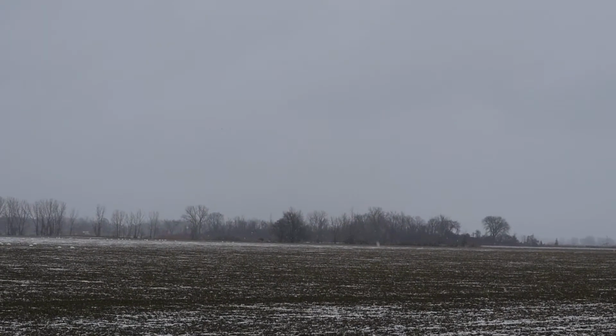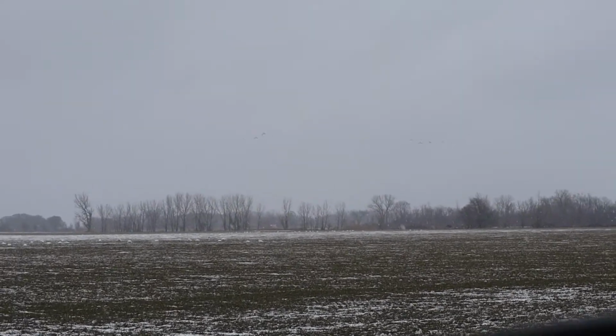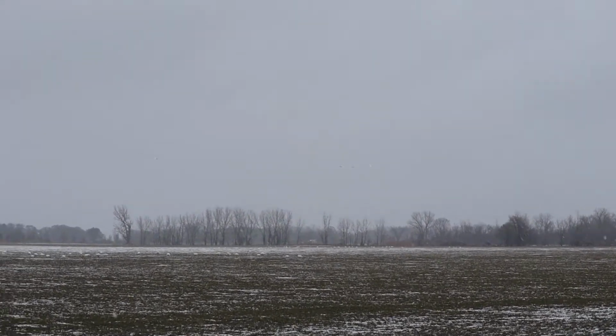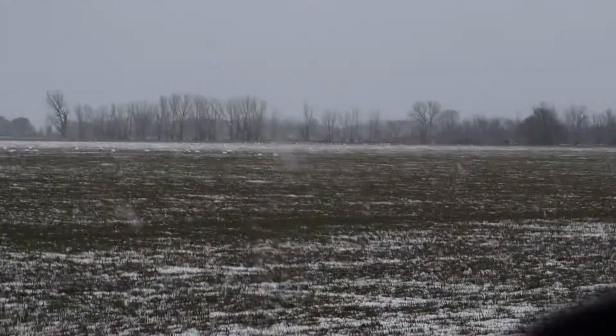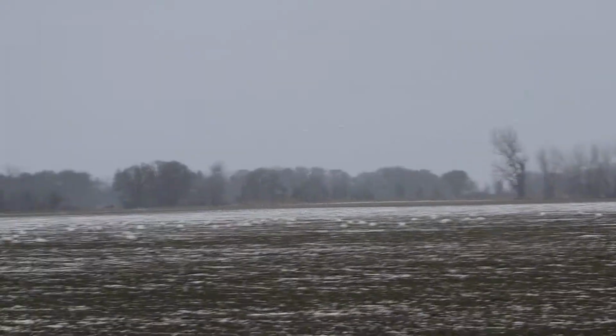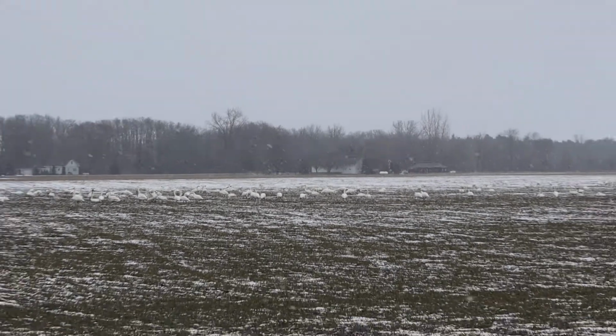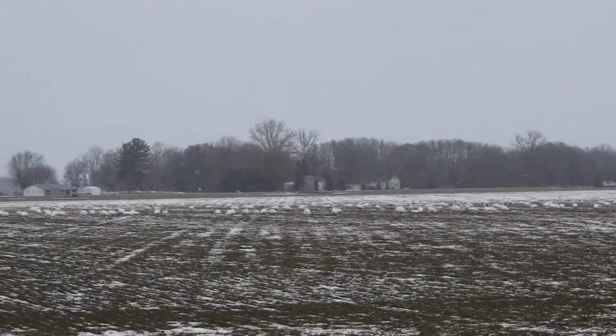This species nests on the ground in the Arctic region, and the adults have to defend their nests against a wide range of predators, including foxes, weasels, wolves, bears, and other birds like common ravens and golden eagles. They form permanent pair bonds by the time they're 2 to 3 years old, and they feed and roost together year-round. When they fly, they hold their long necks out straight, as you can see here.